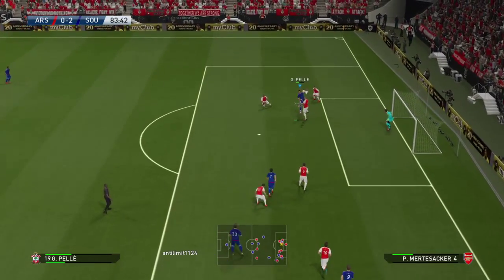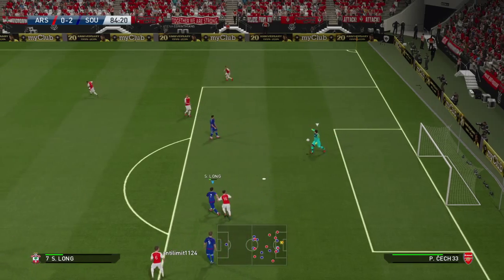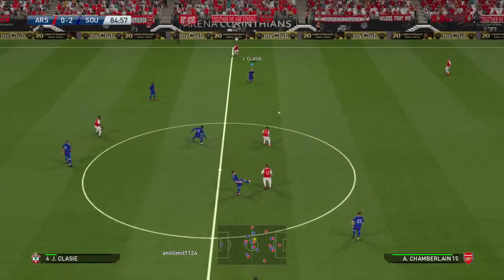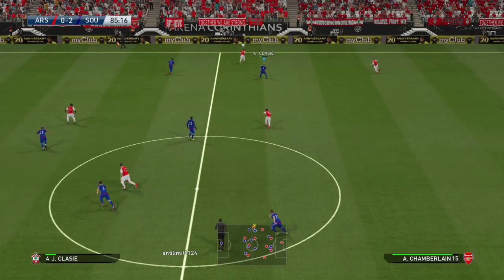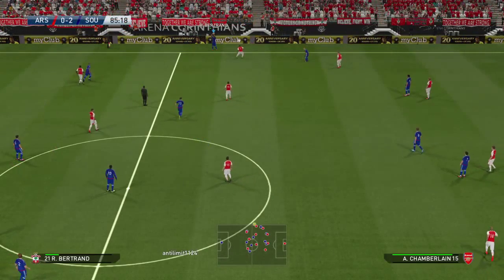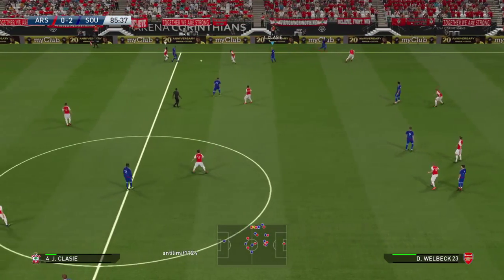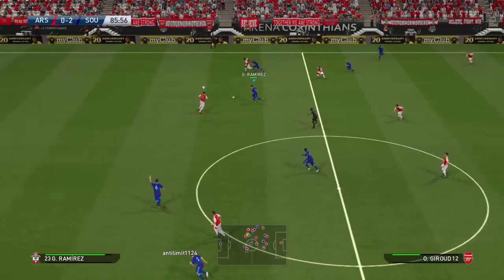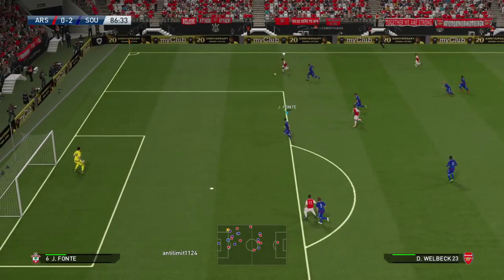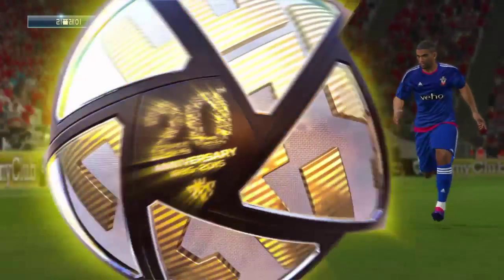Played into the middle. Point blank header! Oh, just needed a better contact. Oh, they really wanted that. There's so many players in the box. Everyone's committed to attack now. For a moment you felt that was going somewhere, but they'll have to go again. Kulka. Now it's Giroud. Looks to slip it through. Welbeck. There's the ball in. Alexis Sanchez!